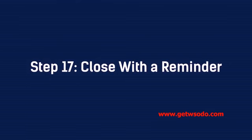Step 17, close with a reminder. So this is where you'll have PS copy at the very end of the page. And this is the third most read piece of content on the entire landing page. Basically its job, in no more than a paragraph, is to summarize all the benefits that you've made claims to in that landing page, with the warning and creating that scarcity, and then telling them to take the action that you're asking them to do.